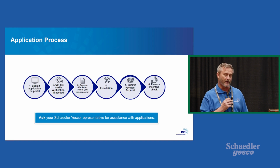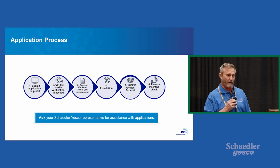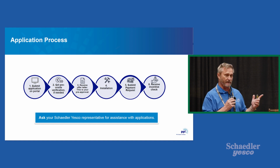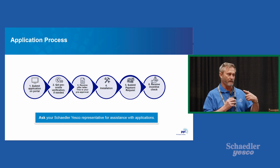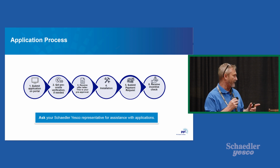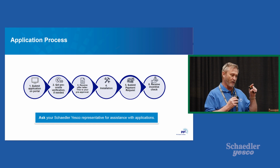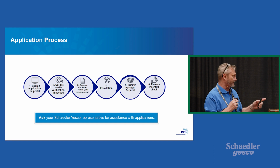Our application process is all done online through an application portal. It's pretty simple. You submit on the portal, you get a pre-review. We verify all the equipment is going to be eligible. We send out an offer letter. The offer letter is going to have an estimate of energy savings, and it's also going to provide a reservation of funds for your project.